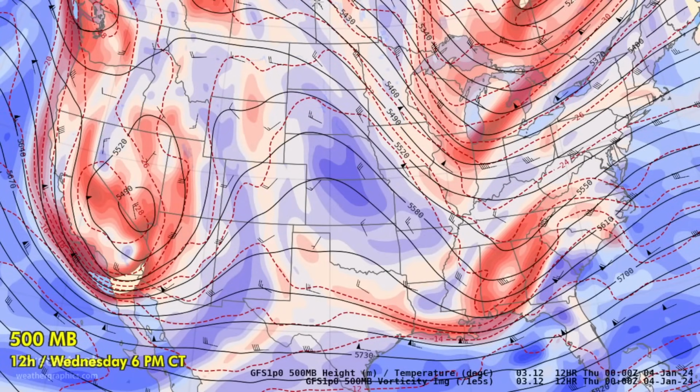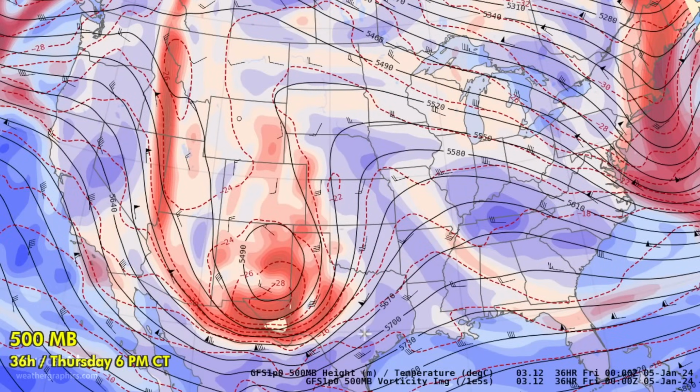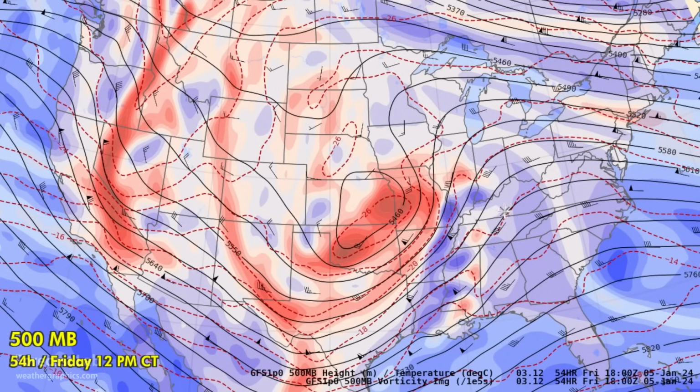So there's how it looks on the heights and vorticity chart. Looks like that vortex is right around Las Vegas. However, the jet itself is hanging back over the coast and flowing into Arizona, and that's where we're finding a lot of the stronger upper level lift. Over the next couple days, that's going to advance into Texas. There it is, spreading into the state by tomorrow and into the southeastern U.S.